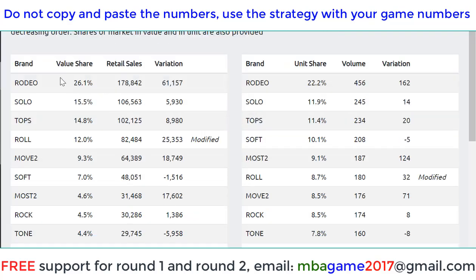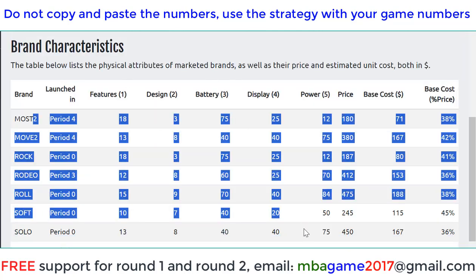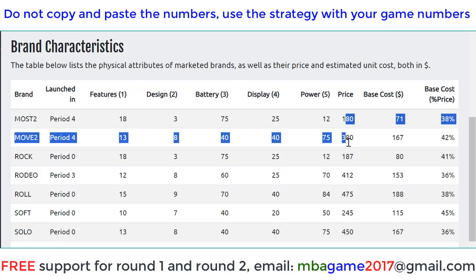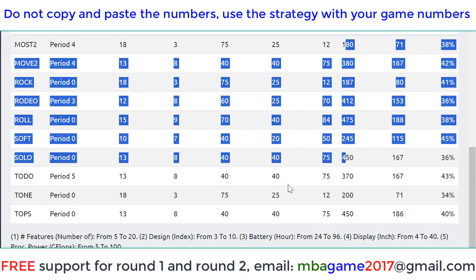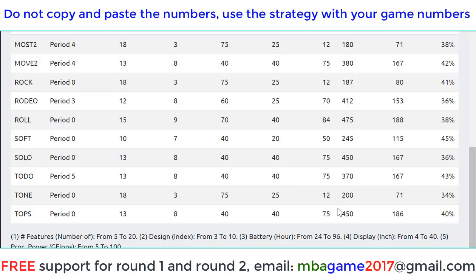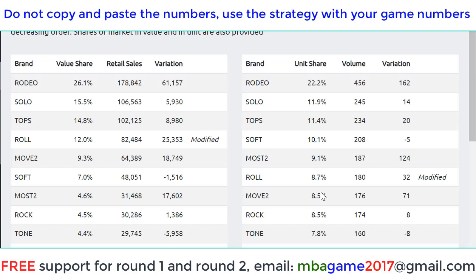In the sample here, we see the top selling products of competitors. You can also see brand characteristics of the competitors here. If you want to look at what is more important, we see the price here. We see the price of competitors, the top competitors. We can check which company is the top competitor. So the market report is very important. We can know the details of the competitors.